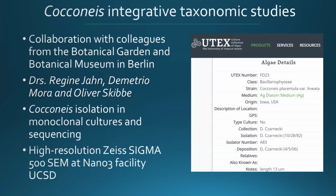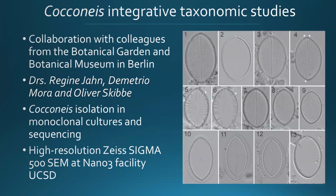We started with one culture, an isolated Cocconeis culture isolated in 1982, 38 years ago, and deposited in the UTEX algal collection, which was identified as Cocconeis placentula variety lineata. But the sequencing of this strain didn't really fit the already established system and gene data for Cocconeis lineata. And that was our first study with Dr. Regina Jahn and Demetrio Mora.